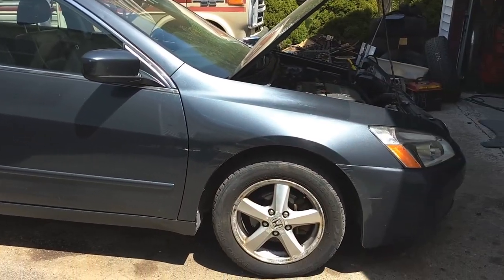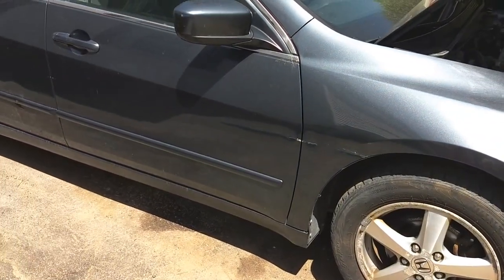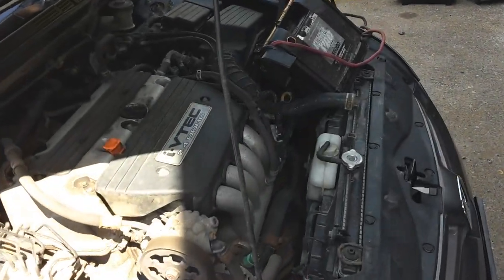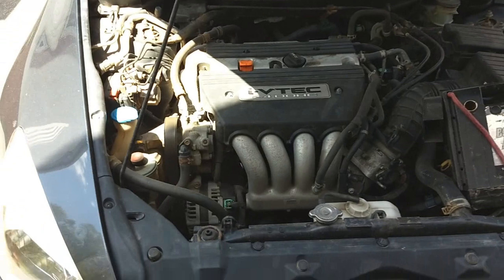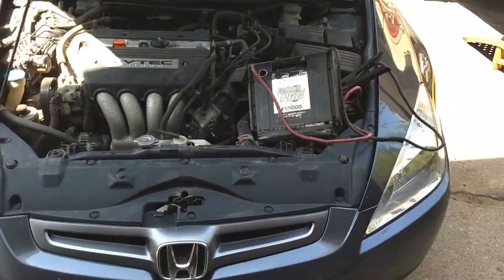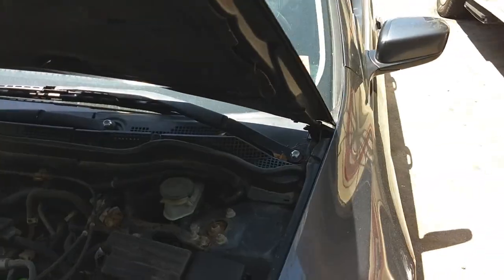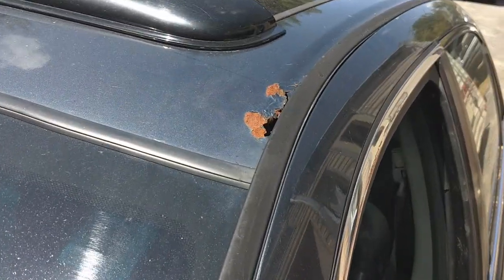So I paid $200 for this car, and the cat that's on it, I got a price of $280. So you do the math. I'm already making money, and fortunately, I won't be killing this one, so I got a little different plan.